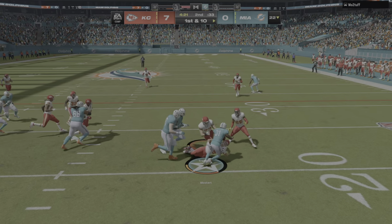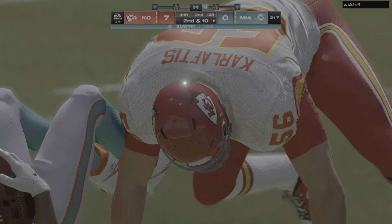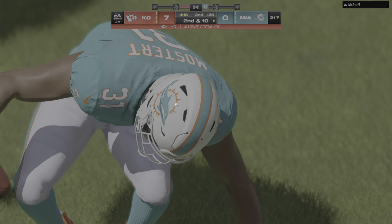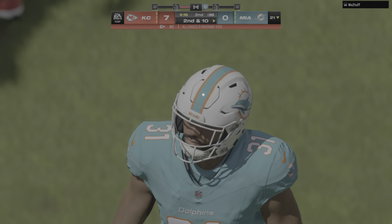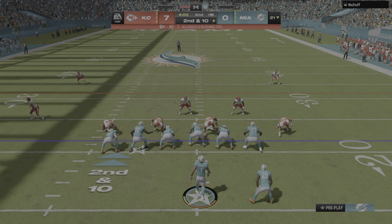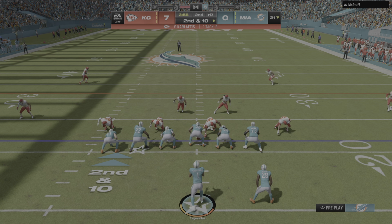They'll run here with Raheem Mostert. And he's going to be met at the line of scrimmage and taken down. George Karlaftis, the man to bring him down. And as a defensive end, getting off the ball quickly, swarming to the football, making a tackle. That's what we saw right there. Yeah, and that's what their job is.